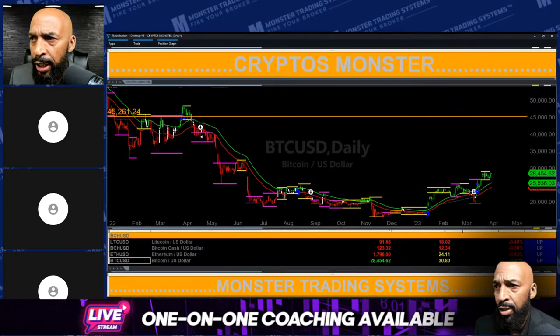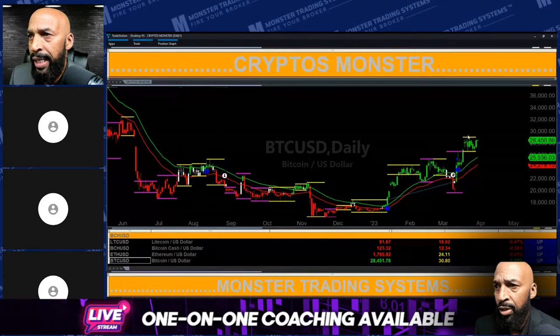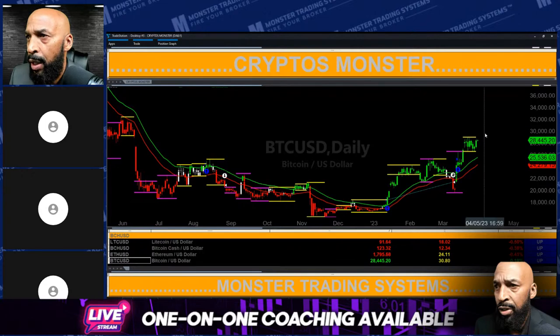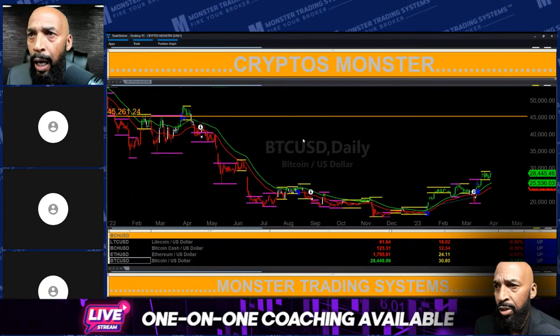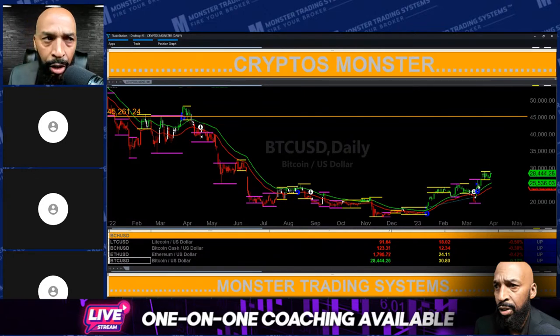Really good price action on Bitcoin, still holding at 28,000. Nice bounce today. We've got near-term resistance right here, so it will look to test this yellow line, which is resistance. Overnight, it could test that resistance and break through, and we're looking at perhaps getting to 30,000. But real resistance will come in at around 45,000. Good price action, slowly moving higher, guys. Buy signal on the daily, and it's moving higher.